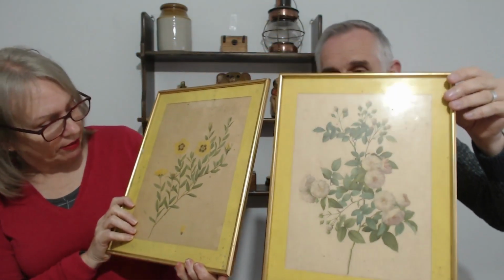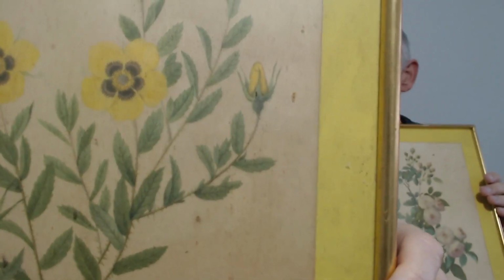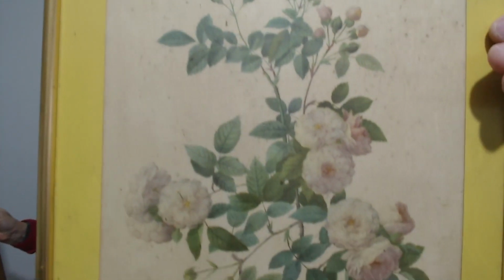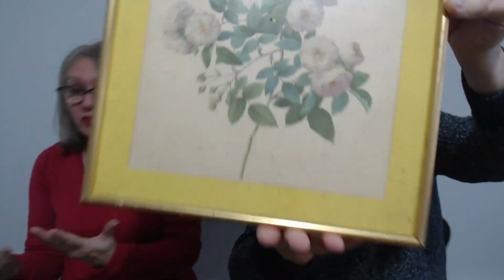Very nice. And they're lovely, if I show you close up, you can see they look like a watercolour. Very grubby and dirty. But very nice. Caroline may have cleaned the spiders off the wine rack, but we've done nothing to these. They're as they came out of the box, as you can tell.